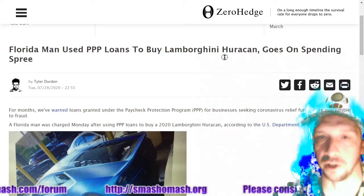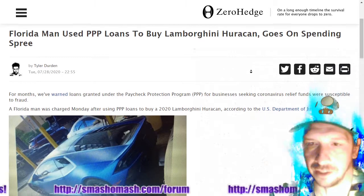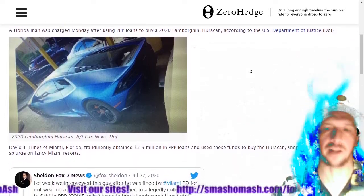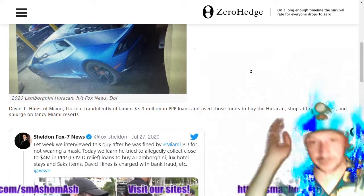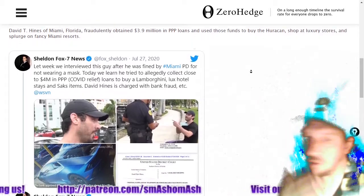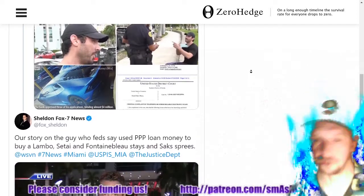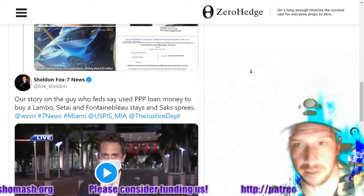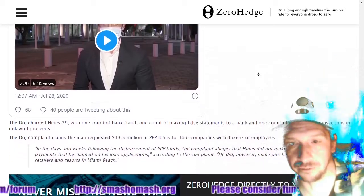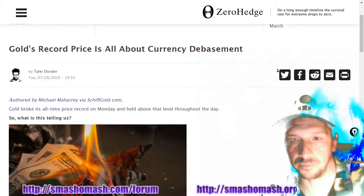Let's talk about fraud. Oh yeah. Florida man used PPP loans to buy a Lamborghini Huracan and goes on a spending spree, staying in luxury Miami resorts. What is this all about? Well, it's about the government bailouts. As the government bailouts benefited the rich in massive ways, people like hedge fund managers who didn't need any of the money decided to cash in anyway. Isn't that great? So as the poorest people have your money inflated, the richest people are buying Lambos and heading to luxury resorts in Miami. And this is the kind of fraud that happens at the government level and at the corporate level because of corporate welfare. Yes, that's right. Here's another article on Zero Hedge about currency debasement, which is what's causing your inflation.